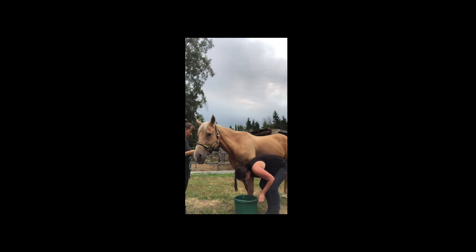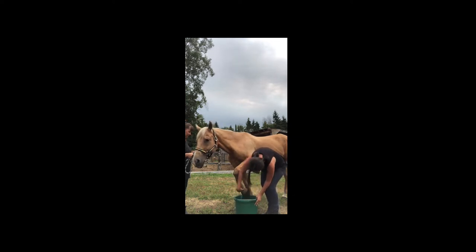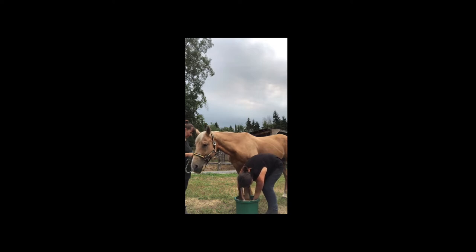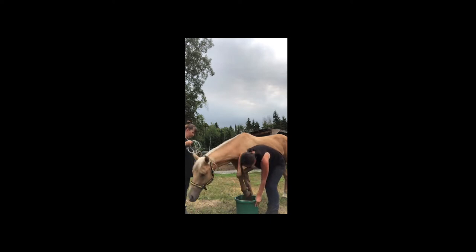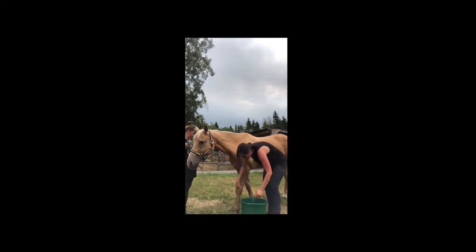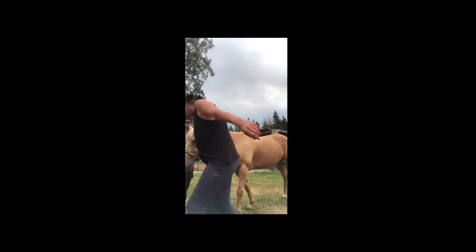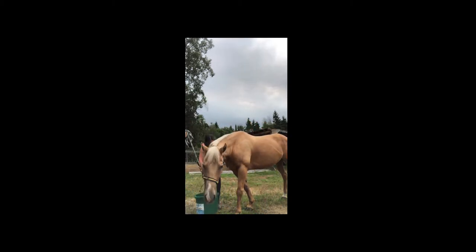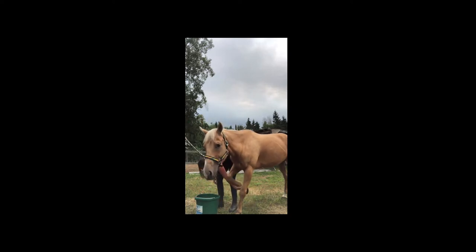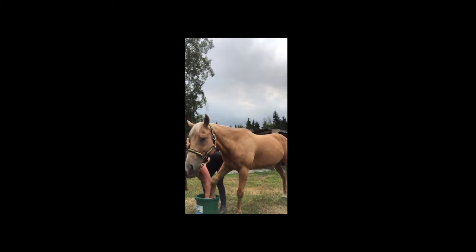So here you can see that we're just getting everything prepared to apply the Hoof Doctor onto Cinder's hooves. She has issues with cracking and just sore feet whenever we go for a small trail ride. And our area is pretty grassy and pretty soft sand. But anyways, with the drought, it's been just extra hard on her feet. So we were applying the Hoof Doctor before the trail ride and after.